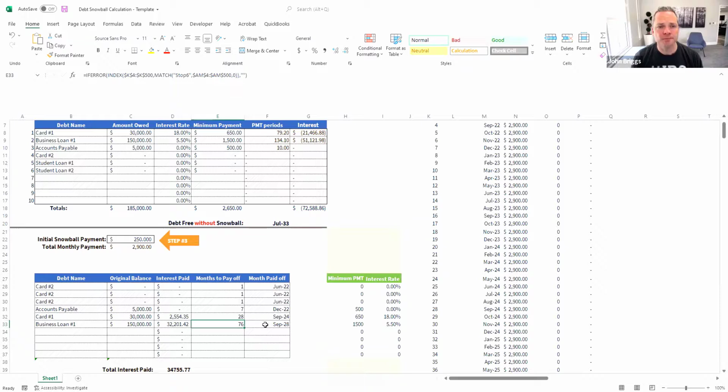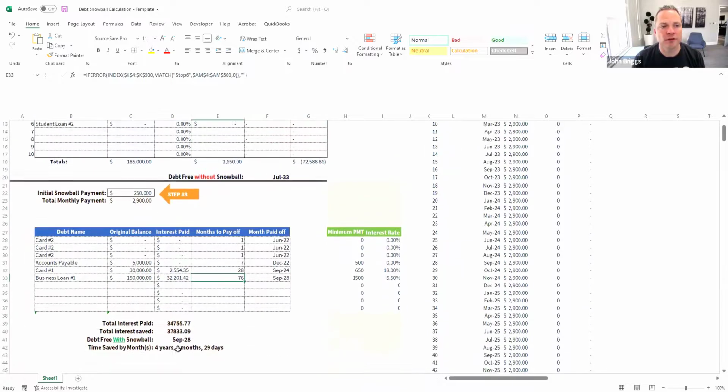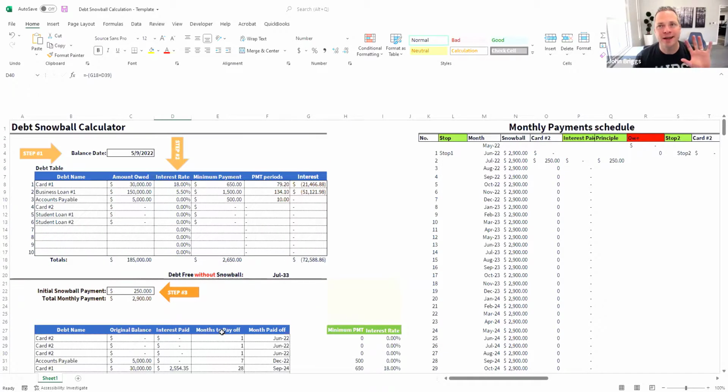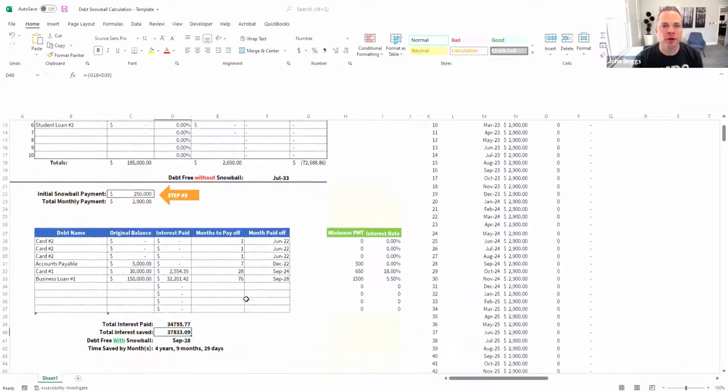So I would be debt free if I just had an extra $250 a month. I would be debt free by September of 2028. So in this scenario, we cut off 4 years and 9 months, almost 10 months, with doing it under this method. We would have saved about $38,000 in interest. So it's a tool you can use. Again, you put in your information, it does a lot of the calculation stuff for you, and you can look at it that way.